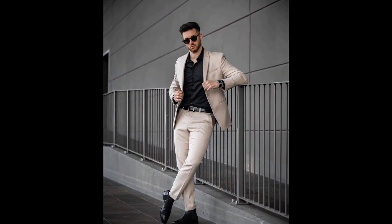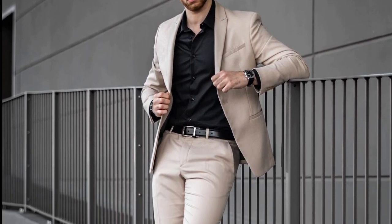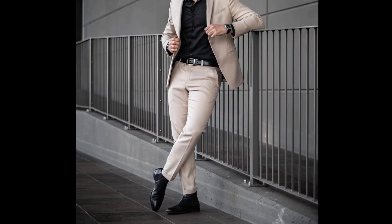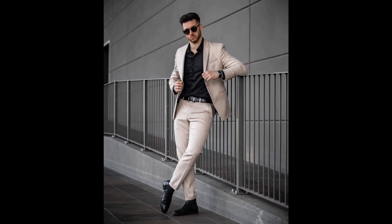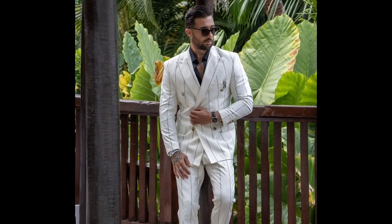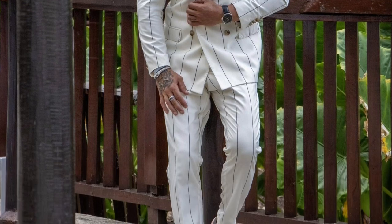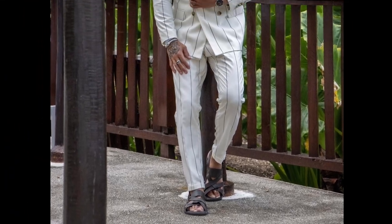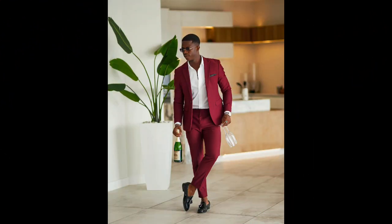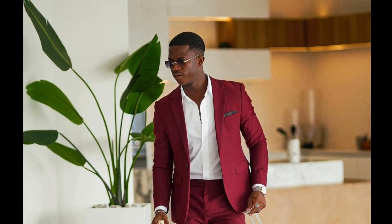For next outfit you can try, black shirt with tan suit and black Chelsea boots. For next outfit you can try, black shirt with white lining suit and black sandals. For next outfit you can try, white shirt with red suit and black loafers.